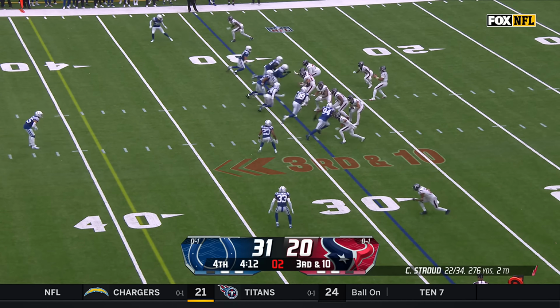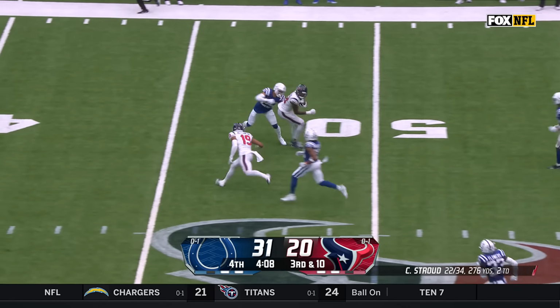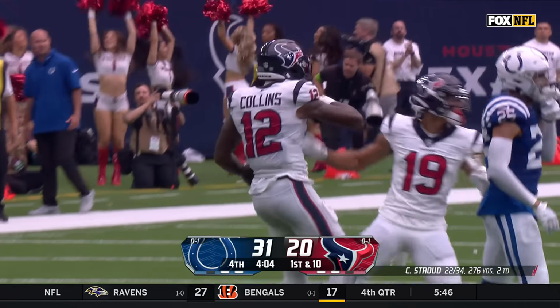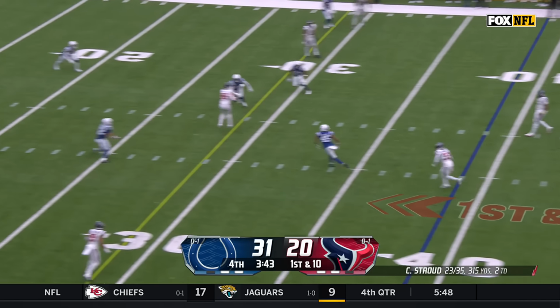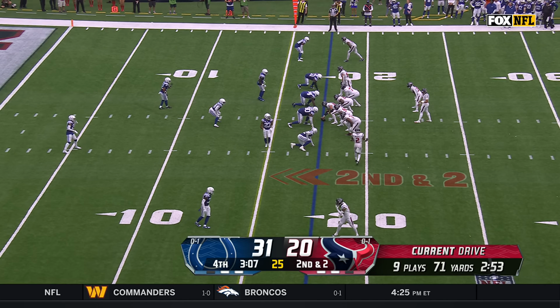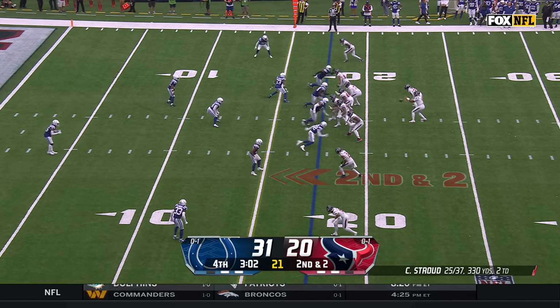Play clock down to 2. The snap. The blitz is on. The throw is out. He's got him. Collins inside the 40. First down, Texans. Career day. Picks up 32. Stroud throws. Schultz to the 25-yard line. Another first down. At least make it a one-possession game, whether it's a touchdown or a field goal.